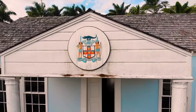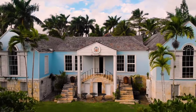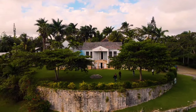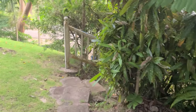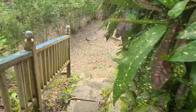Alright guys, so now we're on the property of the Great House. So y'all know that this is a historical site. So we're just taking a walk now down to some of the, what do you call them, cottages. A nice little hammock. And trust me guys, the view. Beautiful.